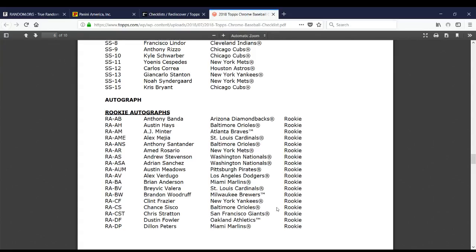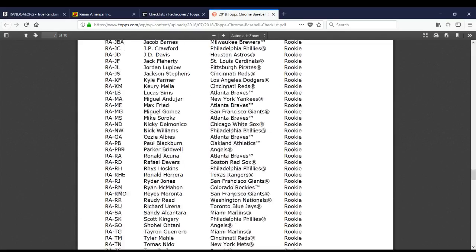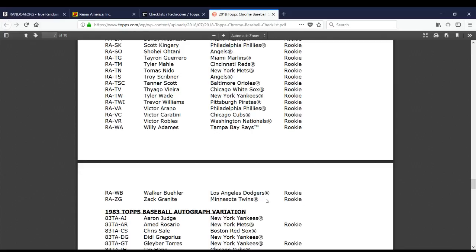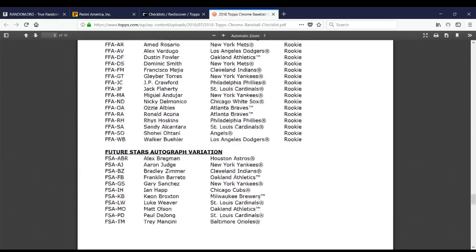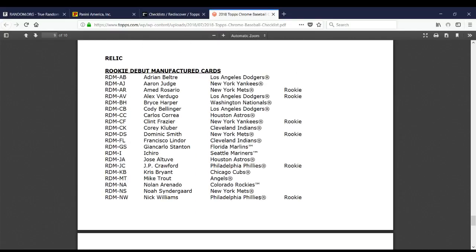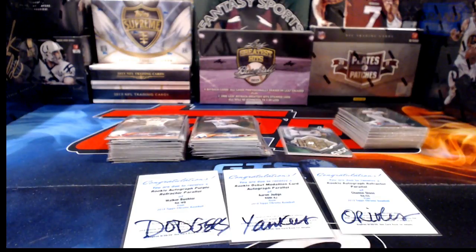All right, so we're looking for Chance Sisco. Right there he is, Baltimore Orioles. We're also looking for Walker Buehler in this list. Walker is right there, Dodgers, as we expected. Now we've got to go find our rookie debut medallion card, which, of course, is Mr. Aaron Judge. I can't imagine that anyone would not know that Aaron Judge was a Yankee. But in case you didn't, there it is, New York Yankees. So we're all officially verified here, and now we're going to do our recap.